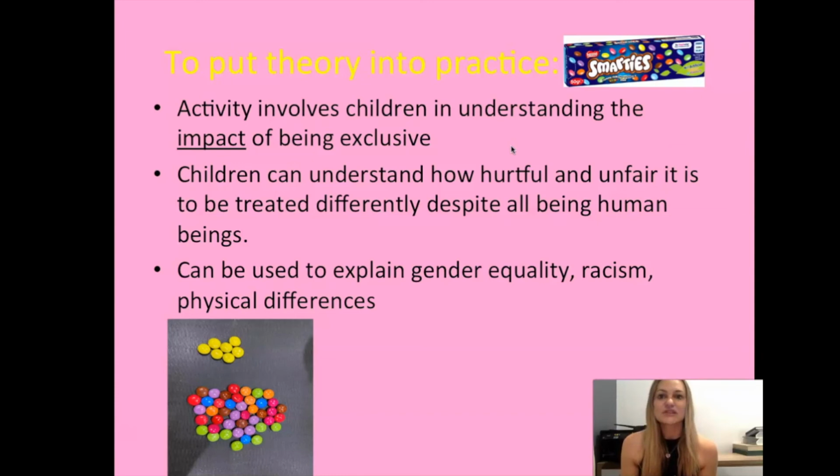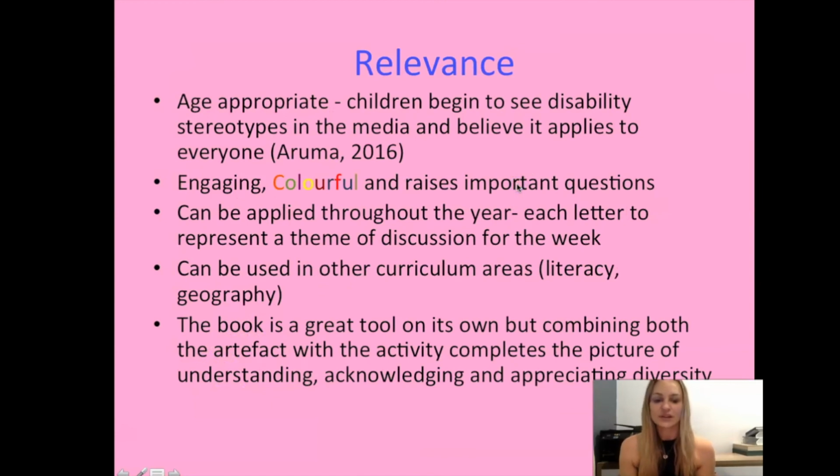Topics teachers can use as examples of how people can feel excluded are gender equality and how women can be treated differently to men, or how children in wheelchairs are not able to do certain sports based on their physicality. It is important to teach such lessons to students early on, as the media uses stereotypes to portray people with disabilities to suit their own movies and shows without realising the impact it has on stamping these onto children. These two artefacts were chosen for this age group because it's an engaging way to get the children involved. I mean, who doesn't love Smarties?